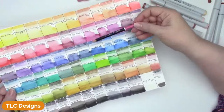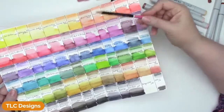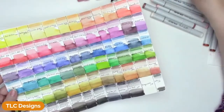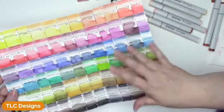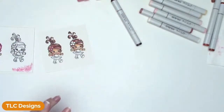You can see how well this is loved. 20 years ago, I started off with Stampin' Up, and this is a watercolor pencil from that set. It's almost gone. I'm going to die when that leaves. But those are really loved color pencils, the ones from Stampin' Up. And I love the Derwent as well. I just didn't get an opportunity to use them as much as I would have liked.